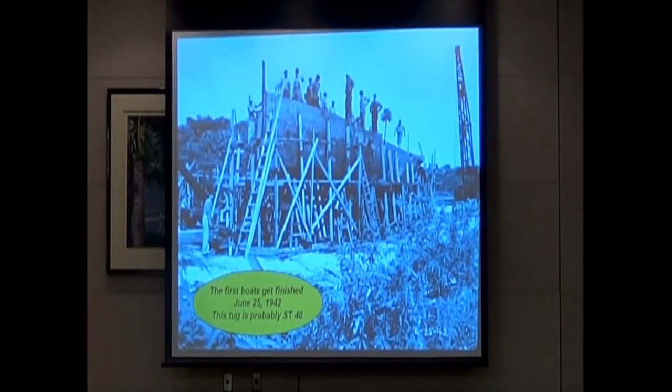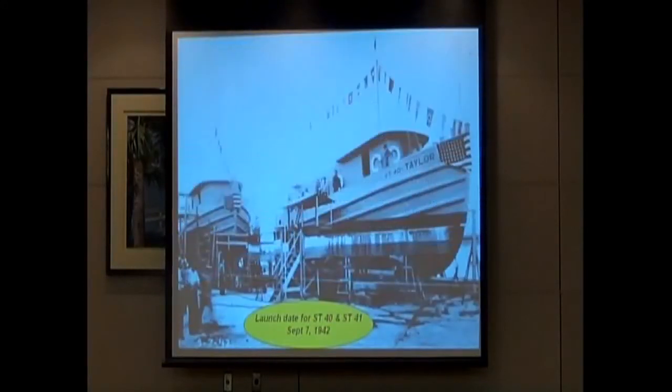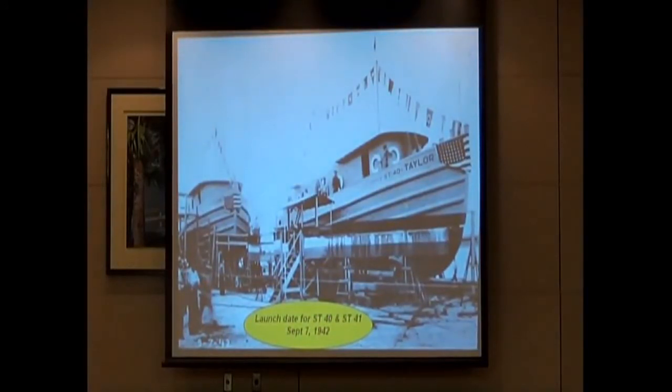First boat's getting finished up. This is probably ST-40, the first one of the batch. Now here's the launch date, September 7, 1942. So, very quickly, eight months later, we're kicking these things out over there. This is a big deal and delightful to land at this time. It really is.